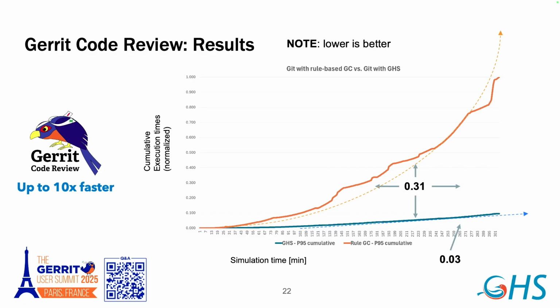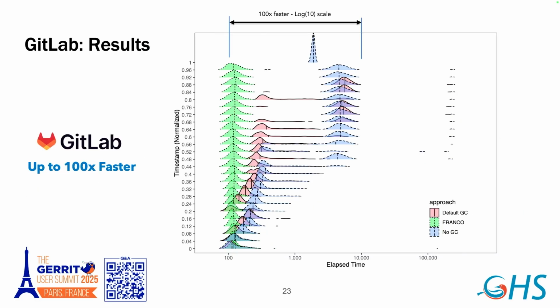They say, man, but there are people running GitLab as well. Maybe GitLab is a completely different way of using the repo. They don't use NodeDB. Maybe they don't have this problem. And this was with GitLab. Not 10 times, 100 times faster with GitLab. That's the version of GitLab, and we didn't change anything in GitLab.